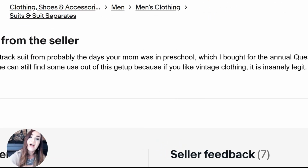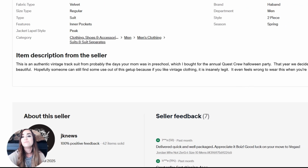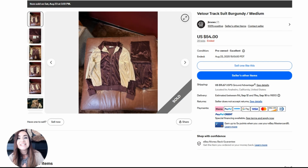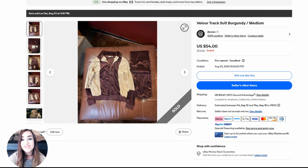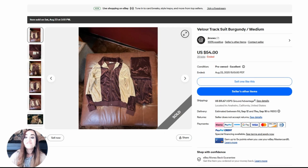Hoping someone can find some use out of this getup, because if you like vintage clothing, it is insanely legit. It even feels wrong to wear this when you're not wearing aviators or smoking. This is not a reseller bike. Definitely incorporated some of those keywords that people are going to be searching when they're looking for these types of items. My only critique would have been to have more keywords there in the title. Again, that is how your items get found by buyers, not just browsers.